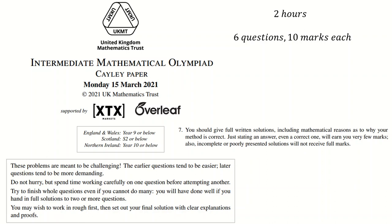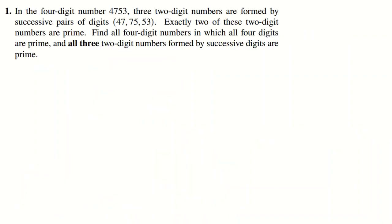I think it's really good because this is how proper maths is done as you get to A-level, well, maybe not so much in A-level, but particularly as you go to university, this is how it's going to be done. So it's quite good early prep for that. Anyway, let's get straight into it.